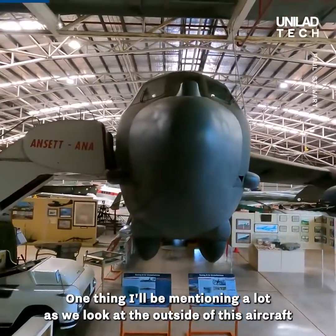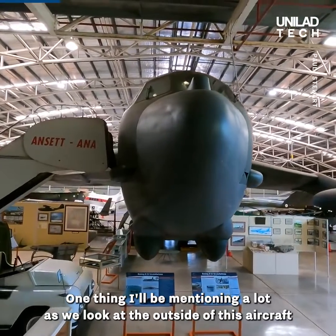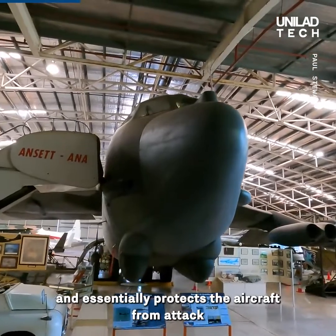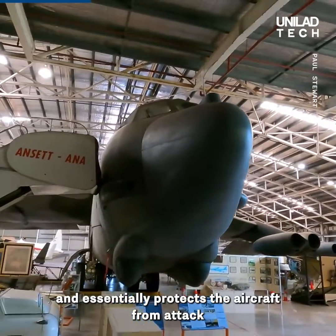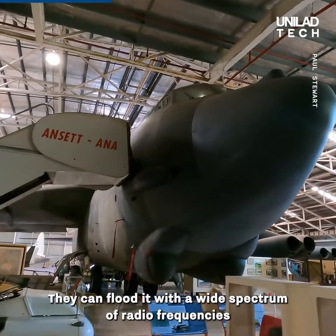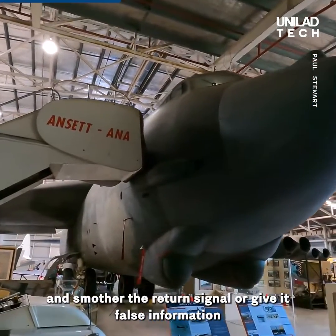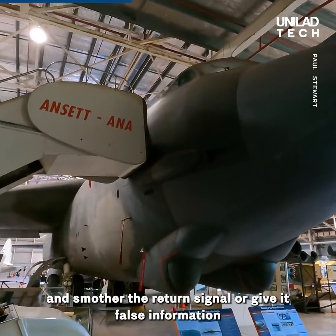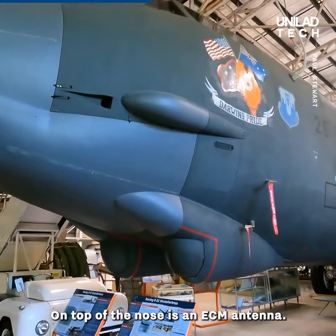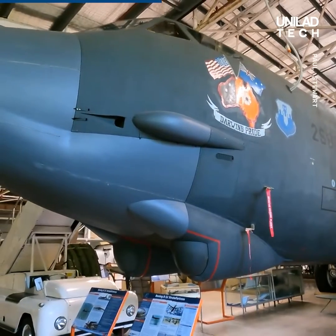One thing I'll be mentioning a lot as we look at the outside of this aircraft is ECM, which stands for Electronic Countermeasures and essentially protects the aircraft from attack by jamming and confusing enemy radars. They can flood it with a wide spectrum of radio frequencies and smother the return signal or give it false information so the enemy radar thinks it's in another location. On top of the nose is an ECM antenna.